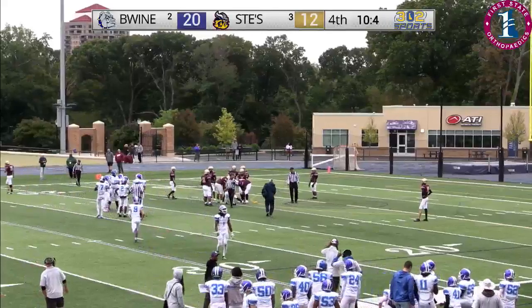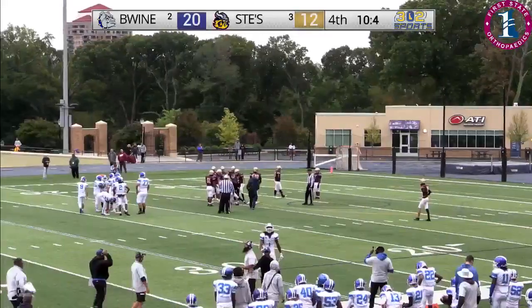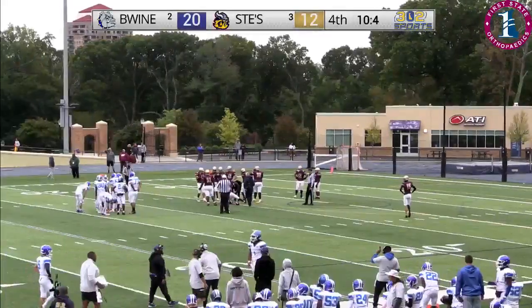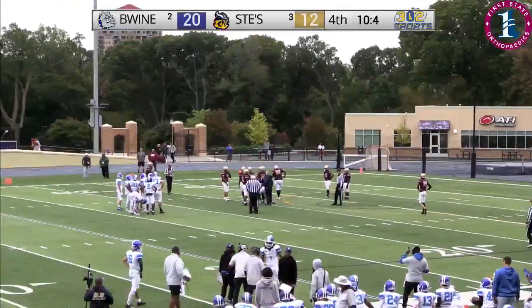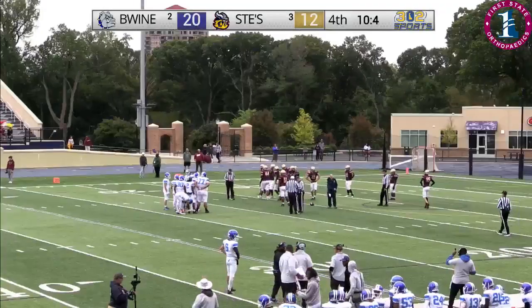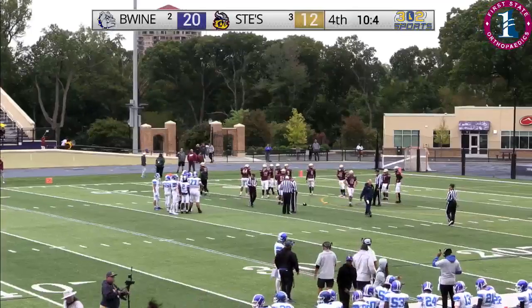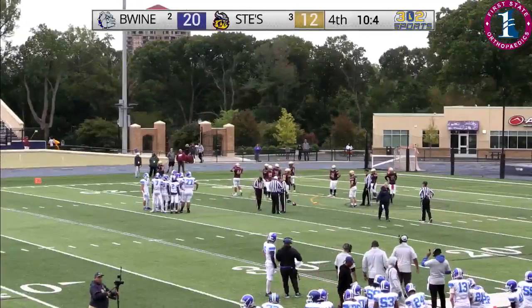Jasir Green over 100 yards receiving now. 4 catches for 103 yards. And you look at Beauperon's stats, he's got 5 completions for 103 yards. So just the one completion on the screen that went for no gain is the only other completion that has not gone to number 1 in white, Jasir Green.